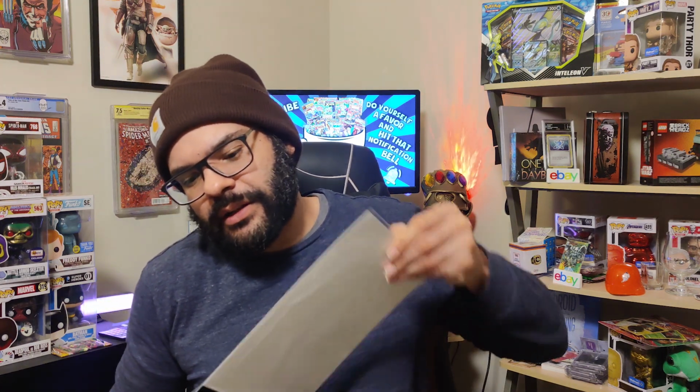But this is The Amazing Spider-Man, number 20, with Terry Dodson, whose art I like a lot, but I feel like at times it was a little too erratic in this book. So there's some great artwork, and I think it's just his style, but sometimes it's just a little bit off.